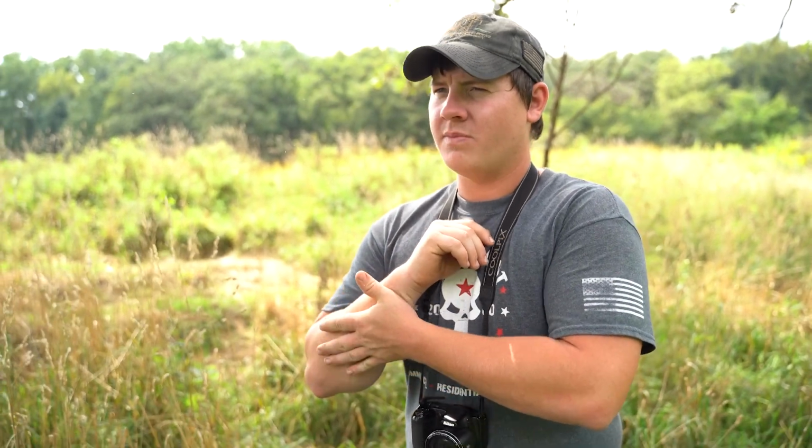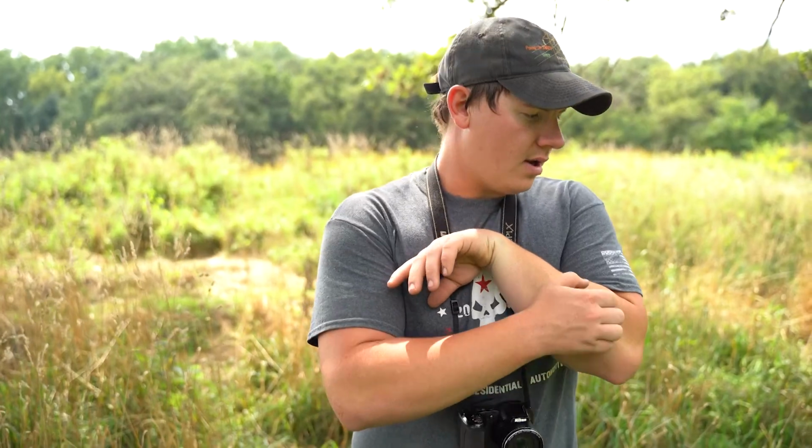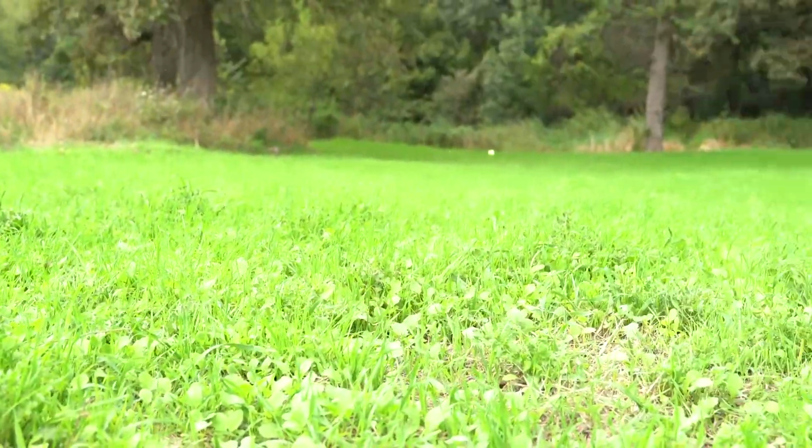This year I sprayed it, tilled it with the tractor, did a lot more work with it, and it did a lot better this year. So should be a good year hunting, and hopefully we get something else on camera here.